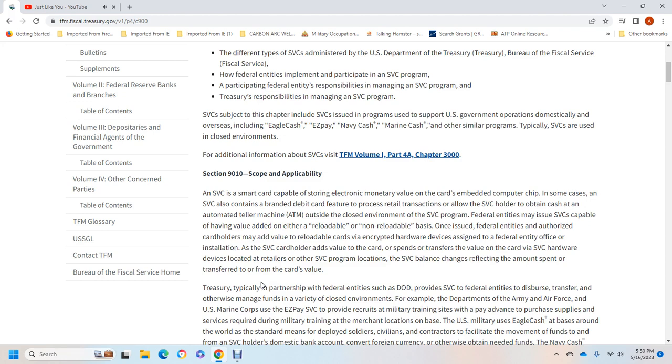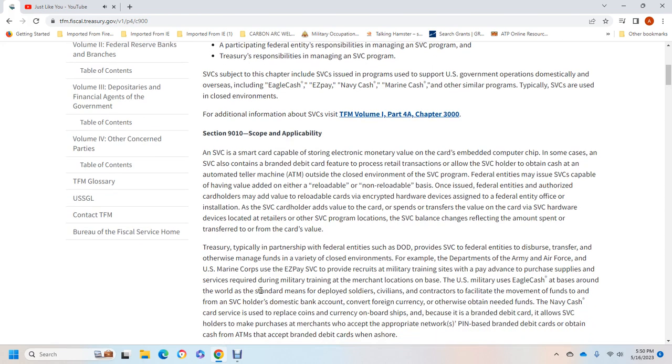Treasury typically partners with federal entities such as the Department of Defense to provide stored value cards. Federal entity disbursement transfers or otherwise managed funds operate within a variety of closed environments, for example the Department of the Army, the Air Force, and the U.S. Marine Corps.